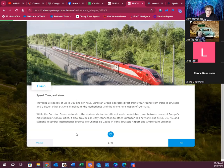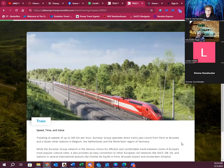While the Eurostar Group network is the obvious choice for efficient and comfortable travel between some of Europe's most popular cultural cities, it also provides an easy connection to other European rail networks like SNCF, DB, NS, and stations in several international airports like Charles de Gaulle in Paris, Brussels Airport, and Amsterdam Schiphol.